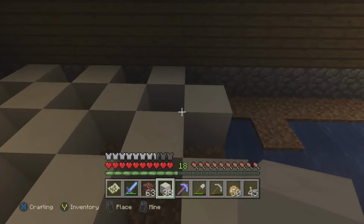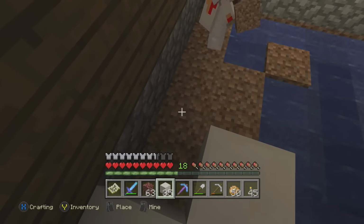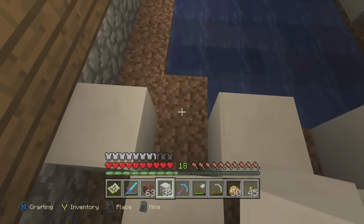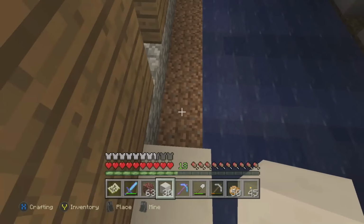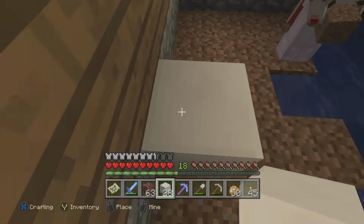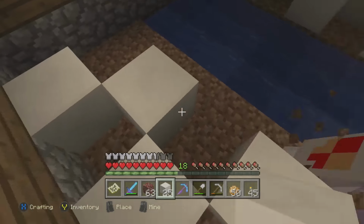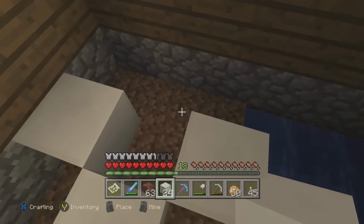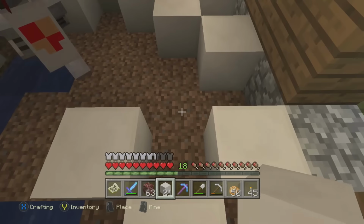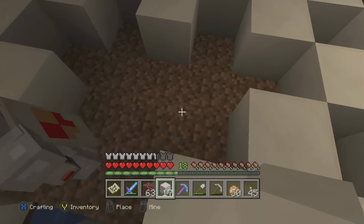Let's go. Keep filling this pattern in. Come on. Gotta keep filling the pattern in every now and then. Go on, Leopard. Quicker. Gotta get this done quickly. There we go. So we're gonna have a checkered floor. Checkered floors are always nice, aren't they, Leopard? Would you say so?